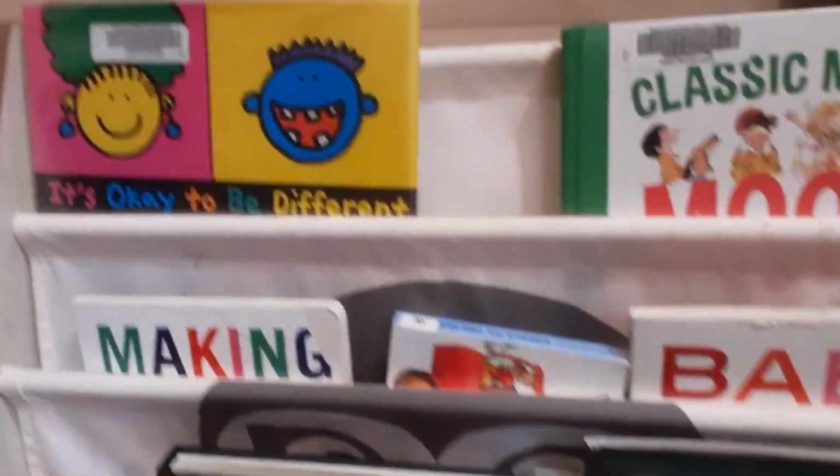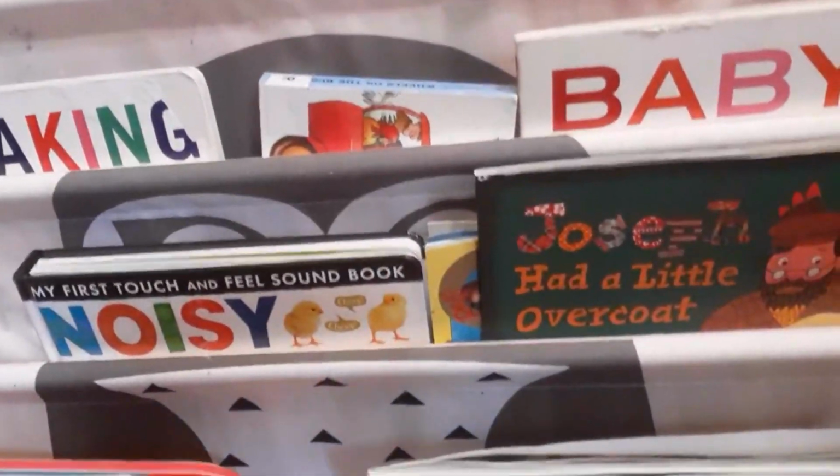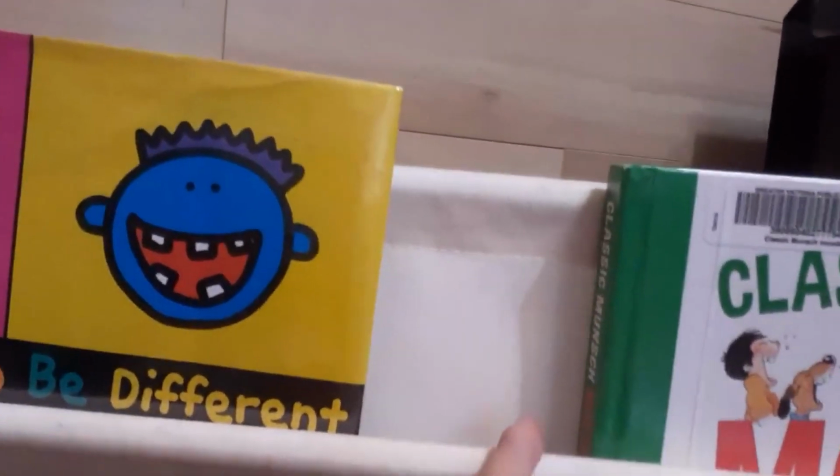Let me show you his little bookshelf. This is his little bookshelf, which we have had for a very long time, since he was about 6 months old. On this top section are the books that we have gotten from the library. The books on his bookshelf here, he is free to come and grab whenever he likes, as well as the ones in his bedroom.